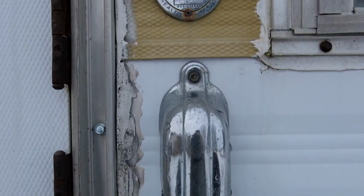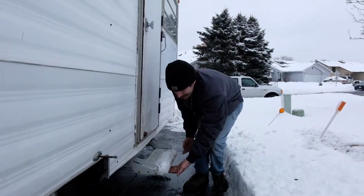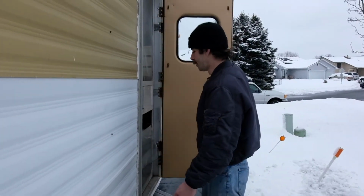Now, great feature is this drop-down step we have. Just pops on down. Nice, easy way to get in. This door swings open. Now you can head on in. And so that's the camper. We already started work on it. Yep. And things are looking good.